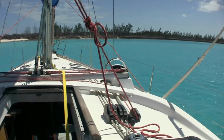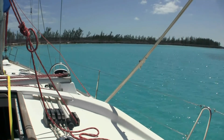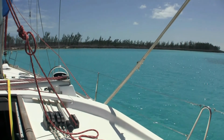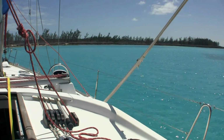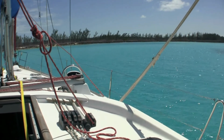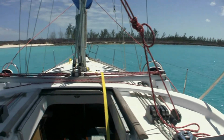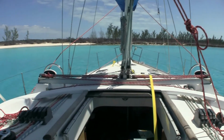The wind should be good. The wind should increase later today, up to 15 knots. This will still be a nice lee anchorage. It shouldn't get rough here at all. And that'll push us all the way up to Great Abaco. And this will be the last video of this movie. Next movie carries on in the Abacos.